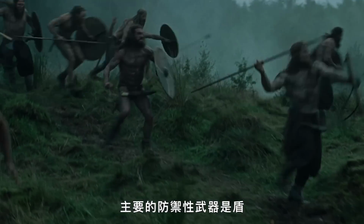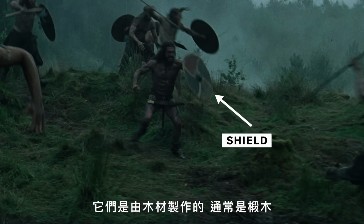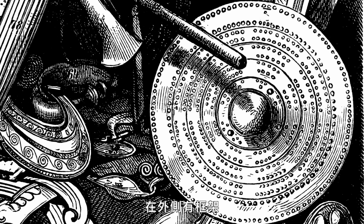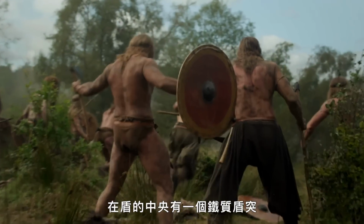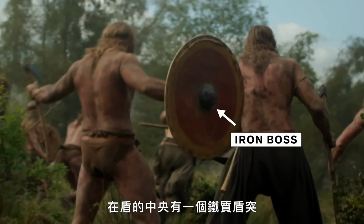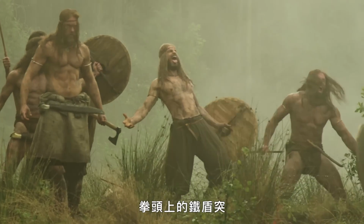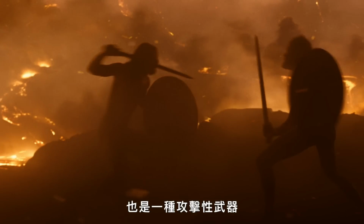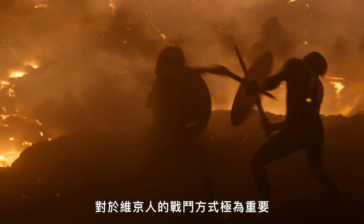The primary defensive weapon is the shield. They're made of wood, often of lime wood, quite thin but flexible and strong, with a frame round the outside, often covered in leather, and in the centre is this round iron boss, and what that is actually is the handle on the backside of the shield. If your shield has been hacked away in combat and all you're left with is that iron boss on your fist, you can use it to punch people with. So the shield in some circumstances is an offensive weapon as well. It's absolutely crucial to how the Vikings fought.